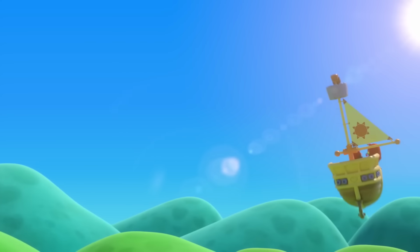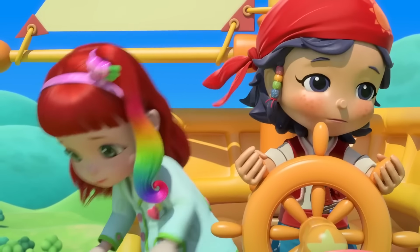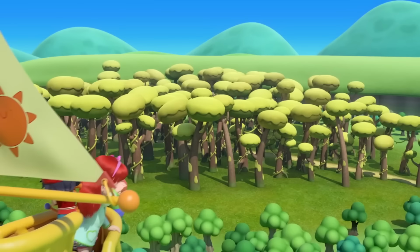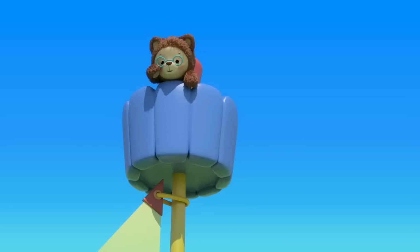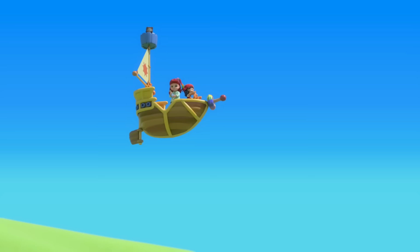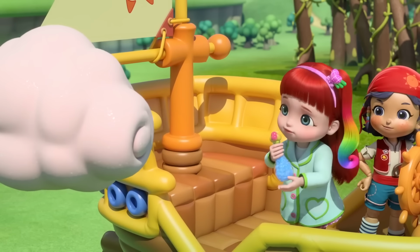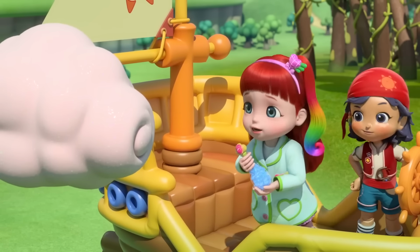All right! Anything? Nothing yet. I can't find any clouds here. I think we'll have to search all over Rainbow Village. A cloud! You found one, Choco! Hello there, little cloud. Would you mind helping us make a little rain? If you hold these rain seeds, they'll collect water and make raindrops. We could really use your help.